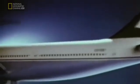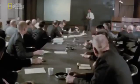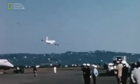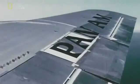The 747 story starts in the mid-1960s. The invention of jet aircraft has created an upsurge in air travel. Demand for intercontinental flights is taking off. And one carrier leads the way, Pan Am.